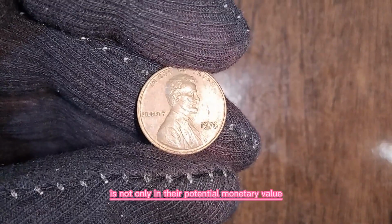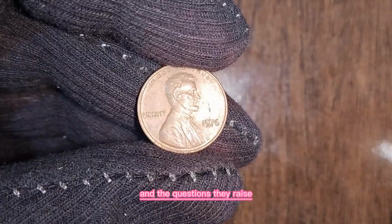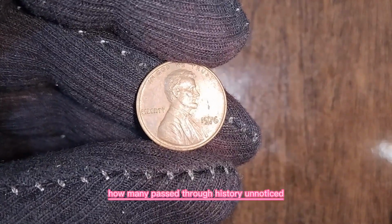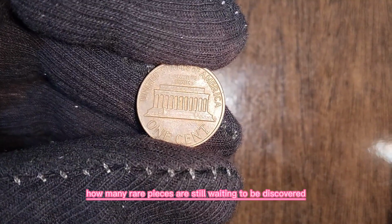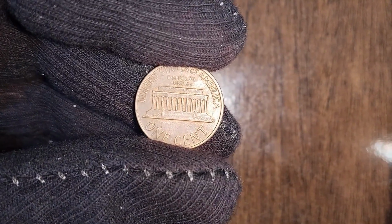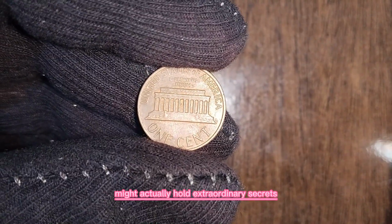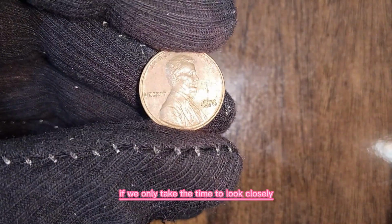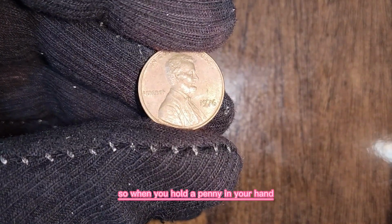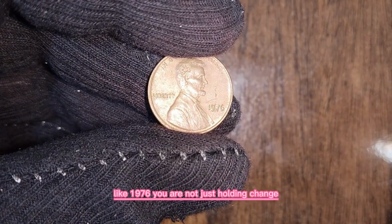Because in the end, the true power of coins like the 1976 1-cent piece is not only in their potential monetary value, but in the stories they carry and the questions they raise. How many pass through history unnoticed? How many rare pieces are still waiting to be discovered? And how many ordinary objects in our daily lives might actually hold extraordinary secrets if we only take the time to look closely?